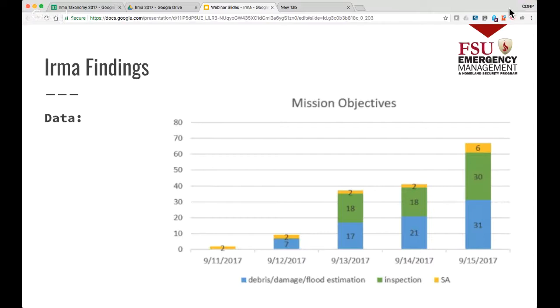Another key takeaway as far as a difference between the Harvey and the Irma deployment is during Harvey, we had a county person with us all the time, right? So every team that deployed to the field, in some days that was as high as 4 or 5 teams in Fort Bend County, had a county representative with us, often in a marked vehicle, but they were able to interact with the citizenry as well as provide that technical expertise on what we were seeing.